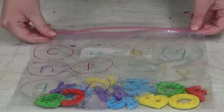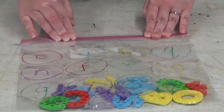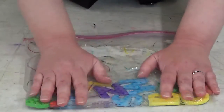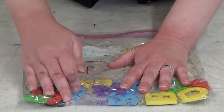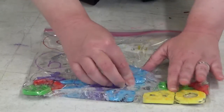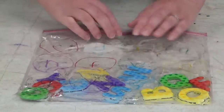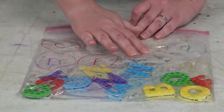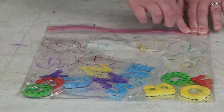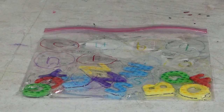Alright, and when you're done, you're going to close the bag, and make sure it is closed very tightly. Then spread the gel around, and test to make sure that you can move the letters. If you're having difficulty moving the letters around, you could put more hair gel in. Once you feel it's correct, and all the air has let out, make sure the bag is secure. And parents, for extra security, if you prefer, you can seal off the whole top with duct tape.